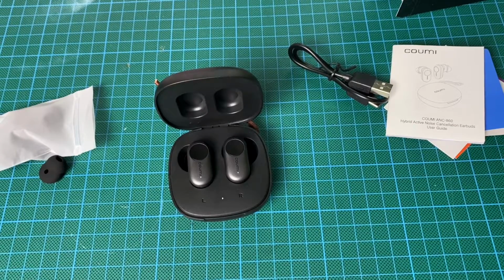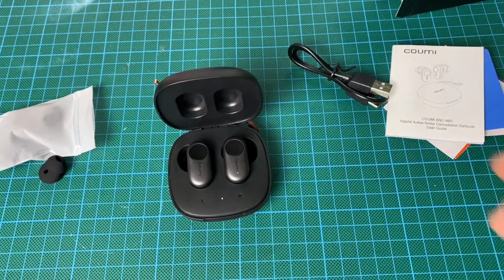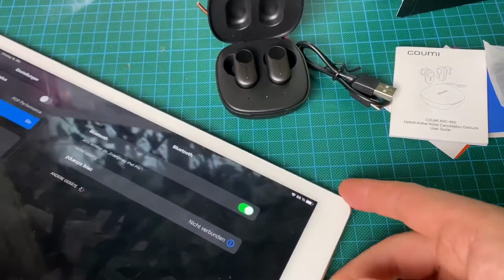And active noise cancelling is typically capable of cutting out low frequency noise like in aviation environments, etc. And it blocks over 70% of background noise in most environments.